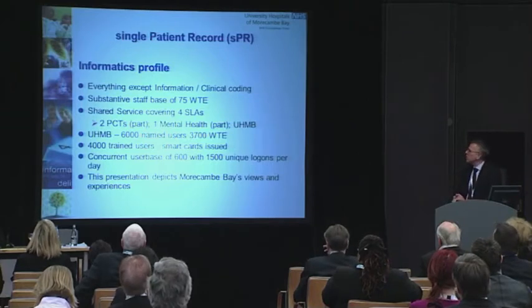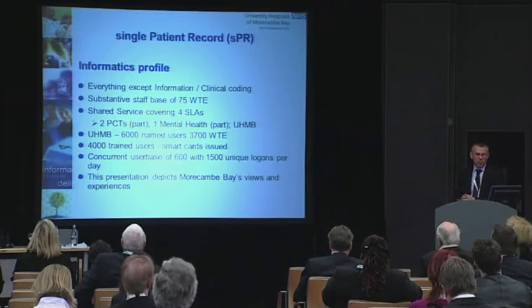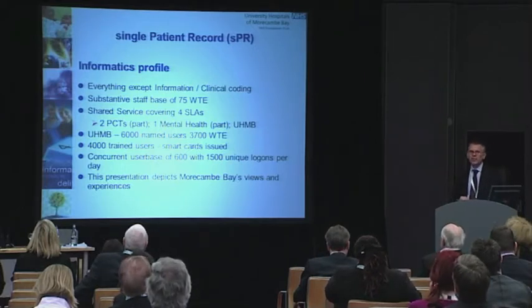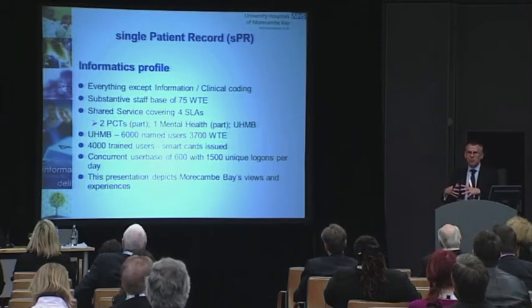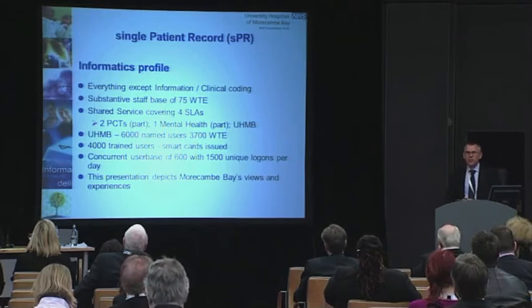One of the things we're doing at the moment is in terms of informatics. We've got a substantive base of 75 whole-time equivalents. We are currently working to create a bigger informatics function to include information and clinical coding. When we've looked at this moving forward, a lot of the information provision in real time is done through Lorenzo, whereas the information department tends to be historic. We're going to bring those two departments together and make that all in one, because we think a more business-focused information function is essential.